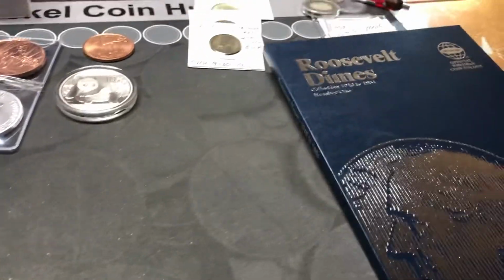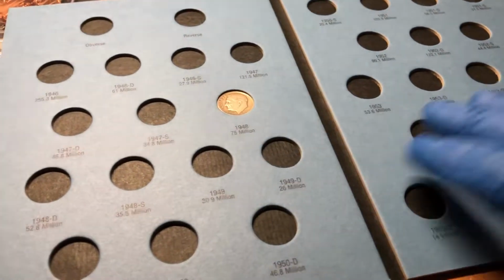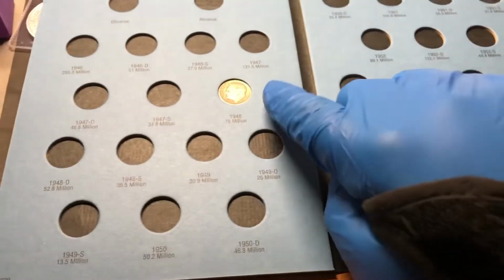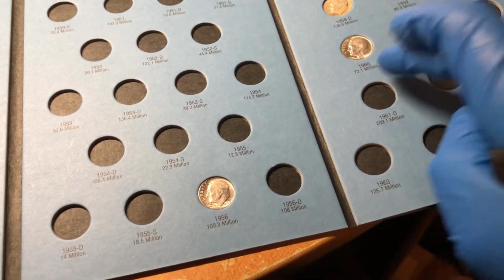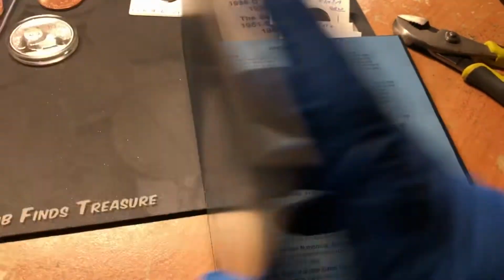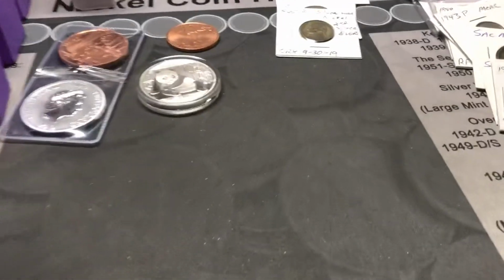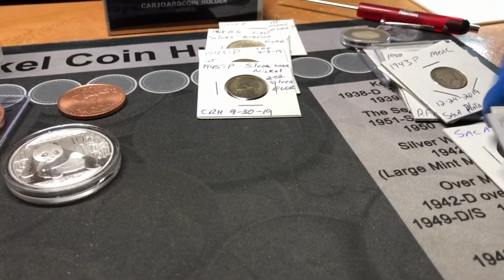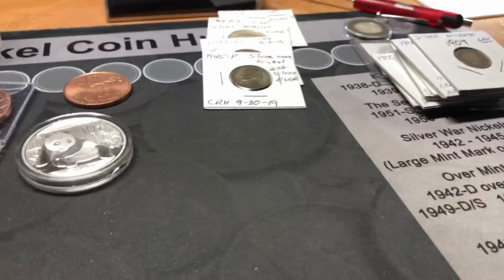Okay, Rosie Dimes. This is going to be another easy one. I have only hunted 8 boxes of dimes. And we have 1, 2, 3, 4, 5. A 1948, 56, 58, 60, and 64. That is it. Which is unfortunate, but that is a sad book as well. And I don't have a bunch of them sitting around to add to the collection. 64D, I don't remember if that was one of them that was in there, but that is it. That's the only Rosie in this stack. So it's not like I have a bunch of stuff.